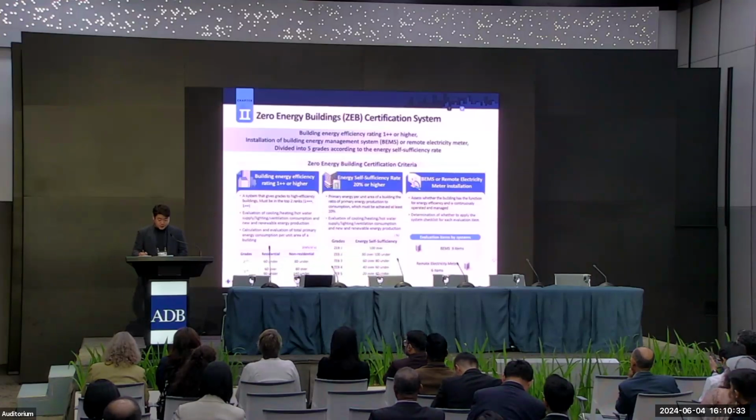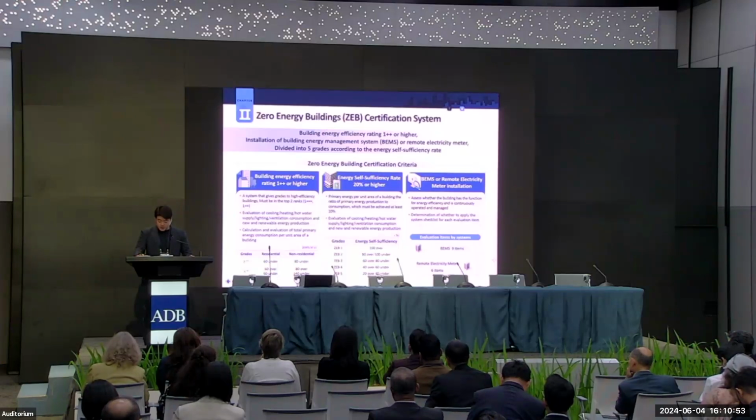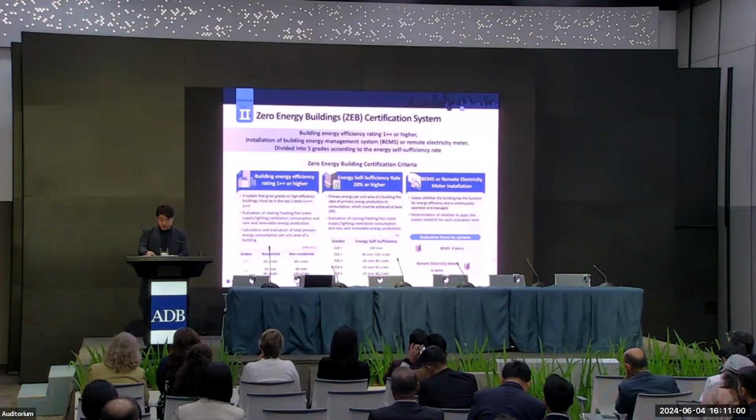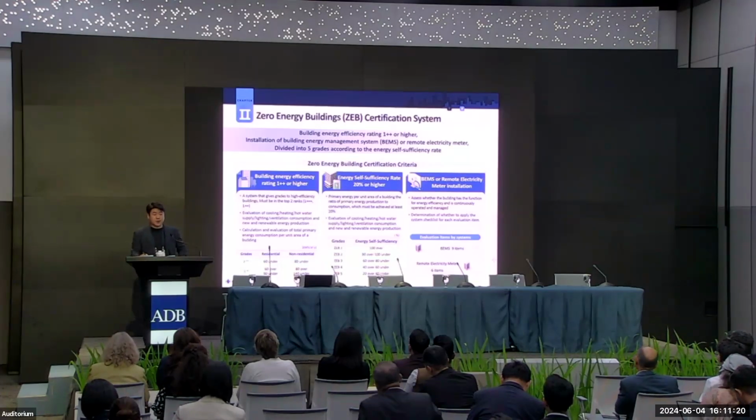In order to receive zero energy building certification in Korea, three conditions are required. First, the building must obtain an energy efficiency rating of 1++ or higher. The building energy efficiency rating certification is another certification system in Korea that evaluates the energy performance of buildings. It evaluates buildings' primary energy consumption for 5 major energy uses, including heating, cooling, water supplying, hot water supplying, and lighting and ventilation. It consists of a total of 10 grades, and grade 1++ is the second highest grade out of 10 grades.